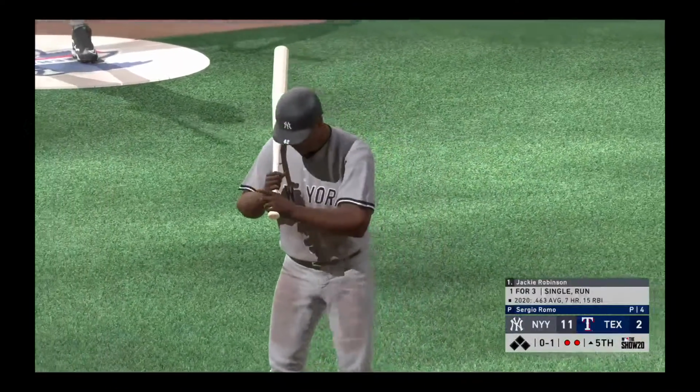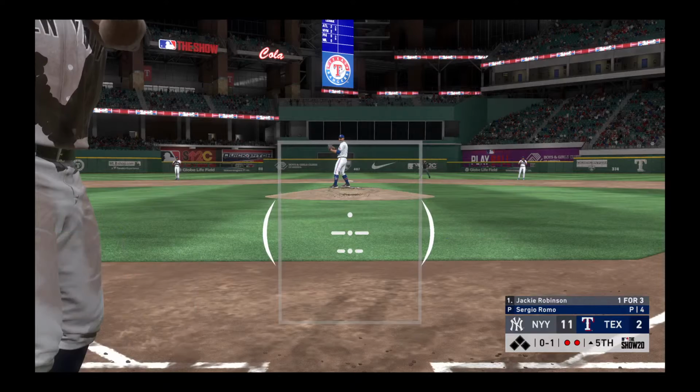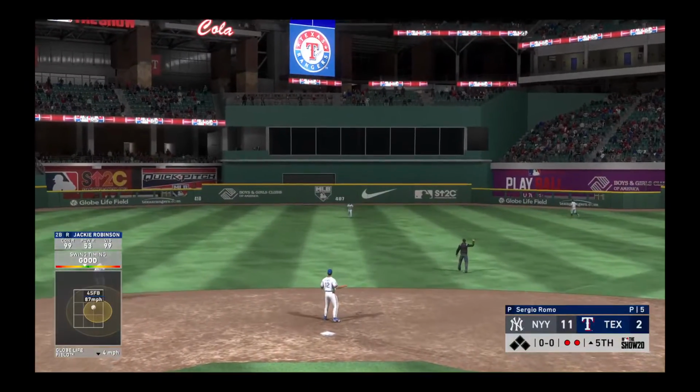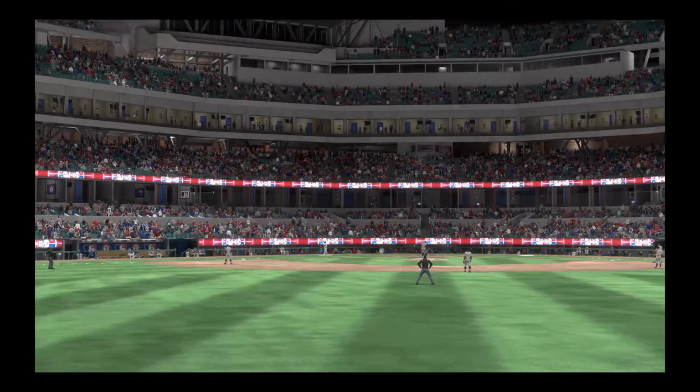Into the box, Jackie Robinson. Line towards center field. And he'll get there in plenty of time to put this one away. And welcome back for the bottom of the 5th.